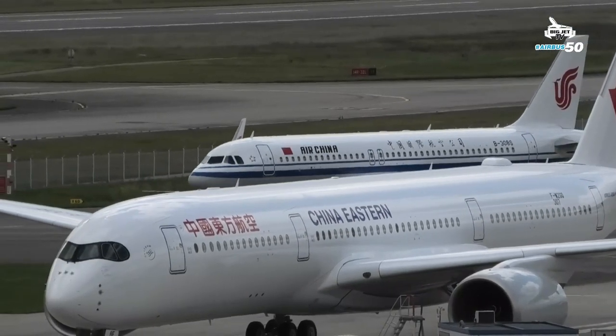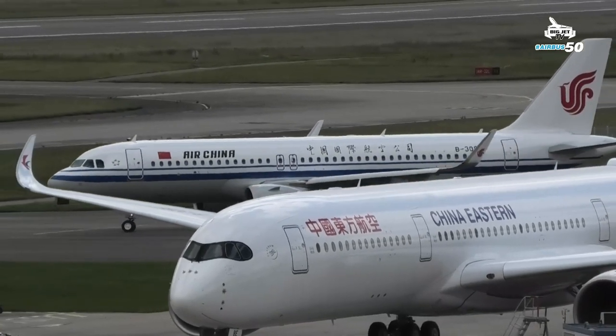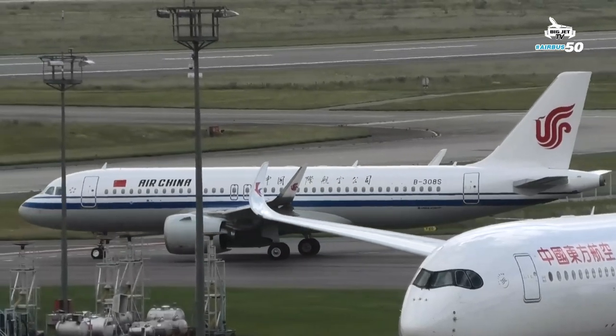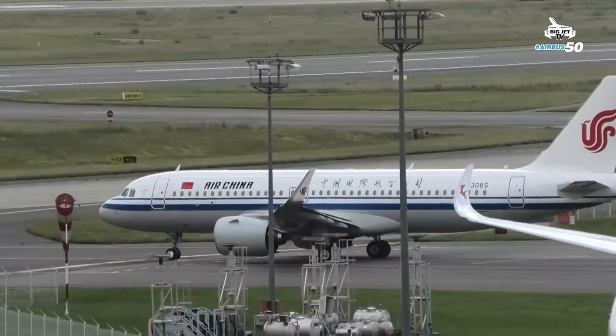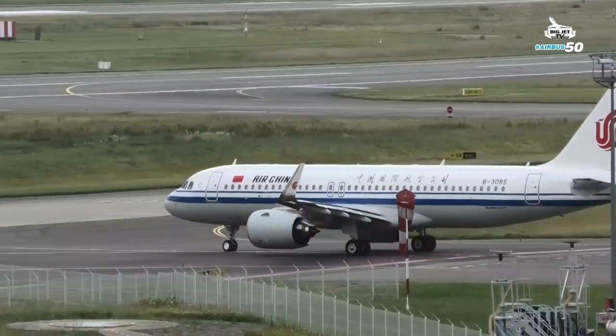So there we go. She is indeed doing a right turn. Great looking livery, man. Nothing special. Pretty plain. So that looks like the LEAP power plant. Leading edge.